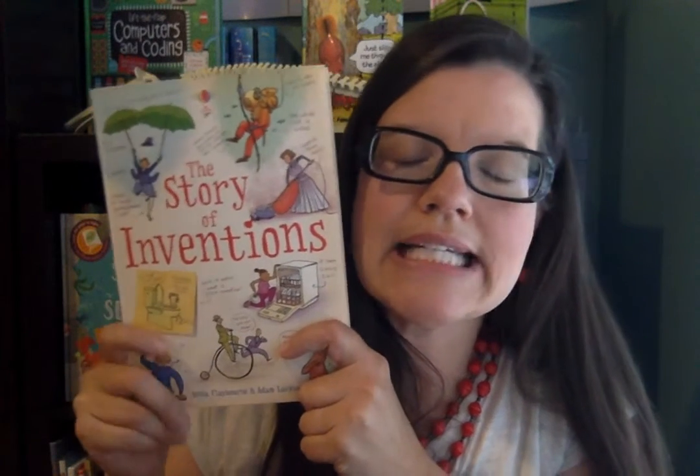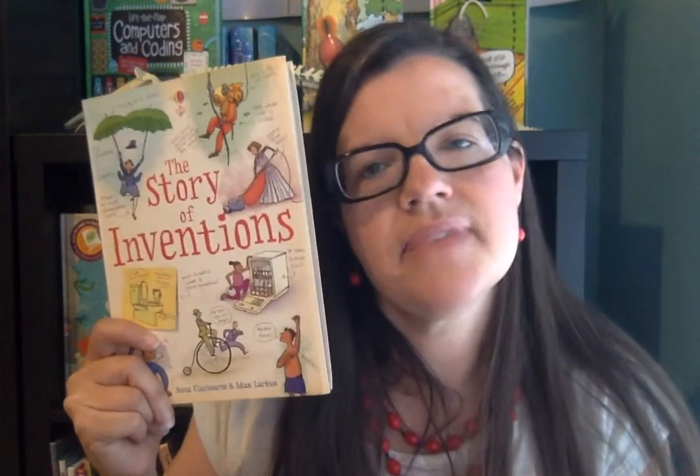It will lend itself to talking about how things have changed over the Industrial Revolution. It's not mentioned specifically, but it is a good book to have some dialogue in that realm. And again, it's such a great book. I just had to mention it.